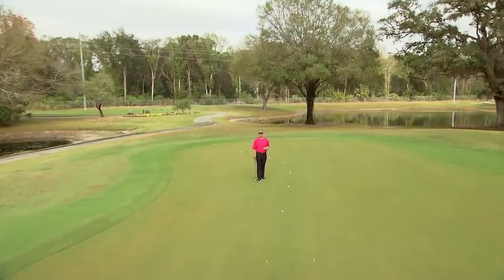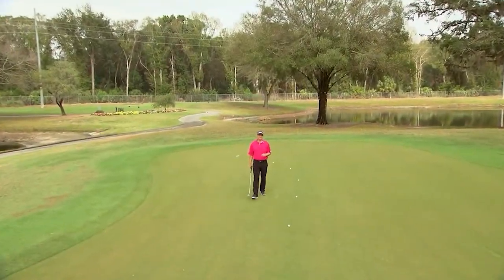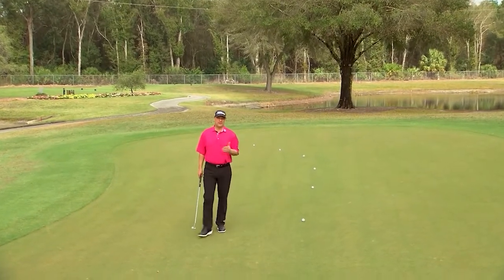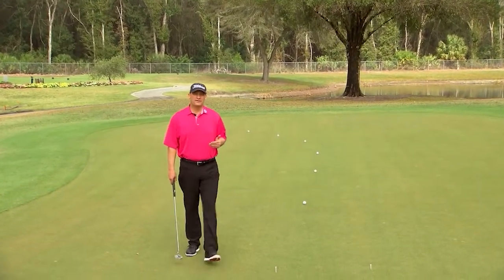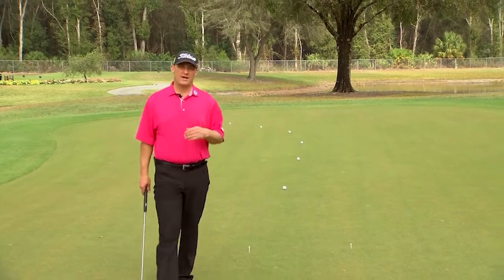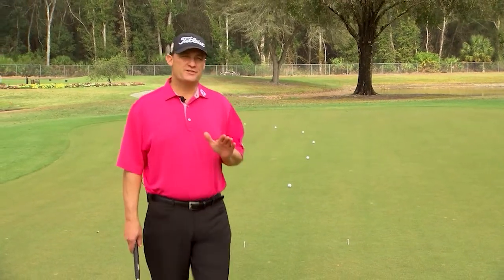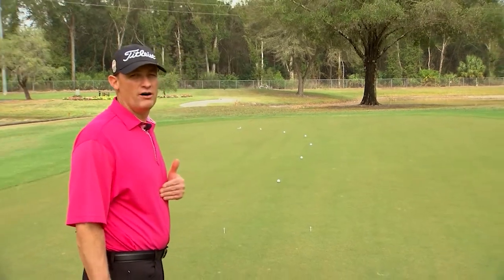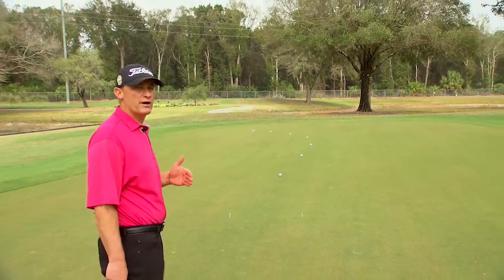For too many players, green reading is a complete mystery. Today I'm going to show you how you can see better and see the line and slope and play better break on your putts. You first have to understand that getting in a linear relationship behind the ball is the worst perspective to read break.